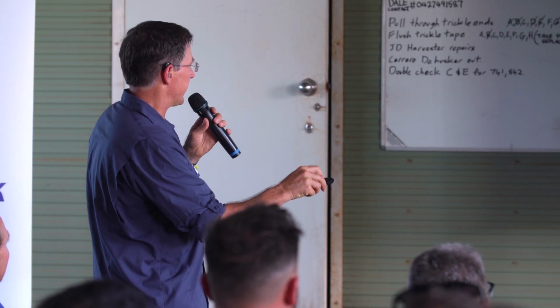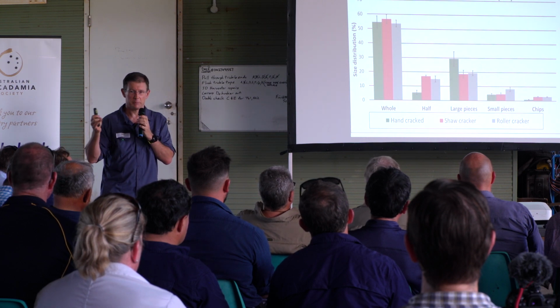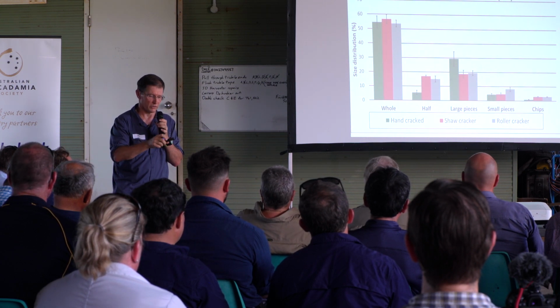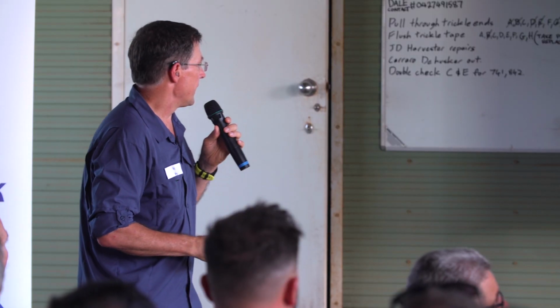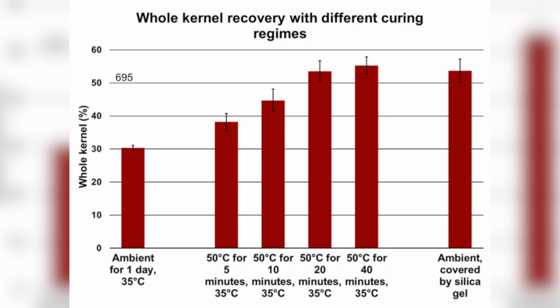Funny enough, the hand cracking produced the most large pieces. So definitely an interaction between the type of cracker and cultivar. In terms of curing, that's a control treatment where the nuts are dried for 1 day under ambient airflow.